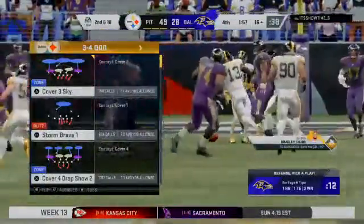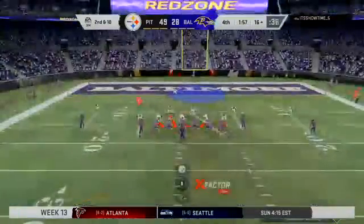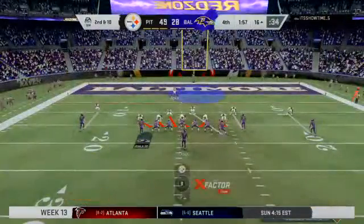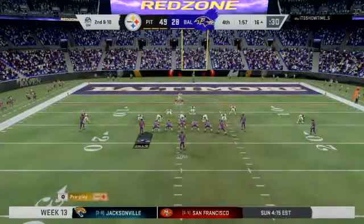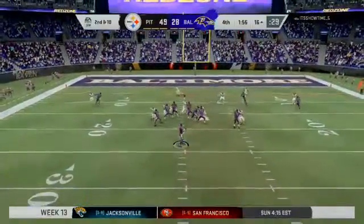Another incomplete pass there. What do you take from this game offensively? Well, you know it's tough to really analyze for them because it is a team game, right? And let's be honest, though. The defense did them no favors in this one at all. Offense actually moved the ball.